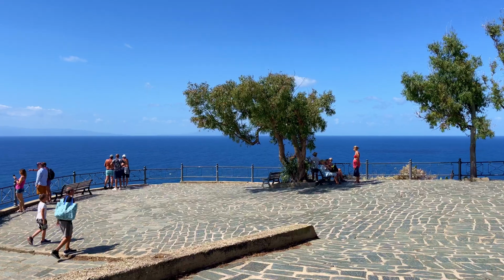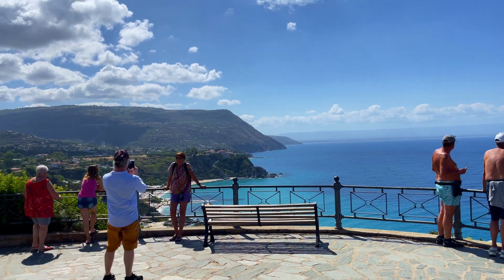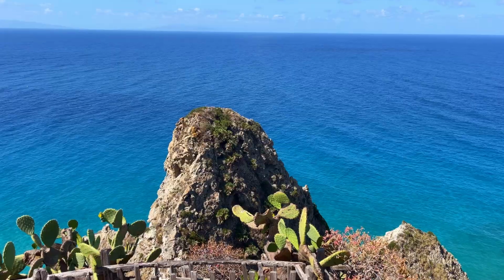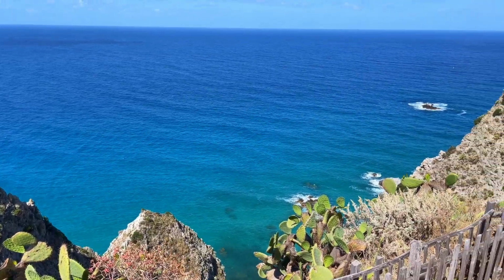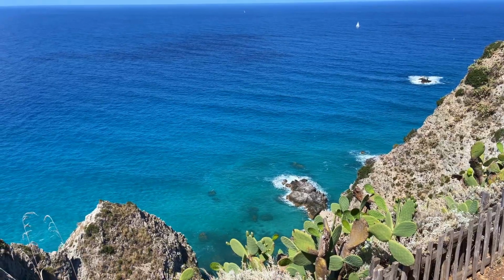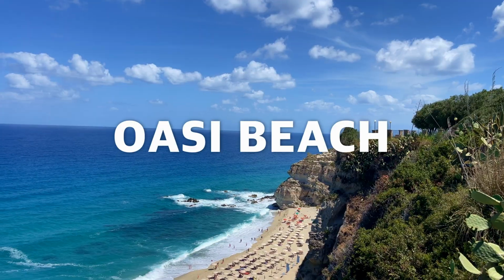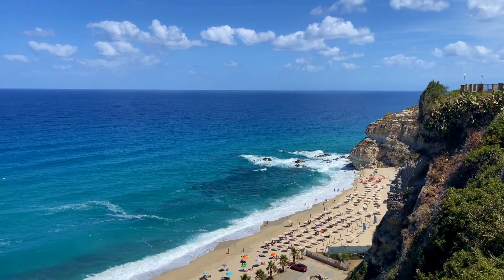I would say it's so beautiful from the top here. It's like a terrace, so we are planning to visit this beach from the boat, which will be even more beautiful, I bet, because you cannot access the beaches down there. So that is exciting. I can't wait for that. Right now we are heading to Beach Riachi, which you can find also in the first part of this vlog. And later tonight we are going to Tropea city, so maybe I can show you something from the night town.